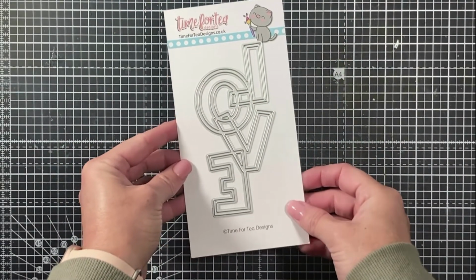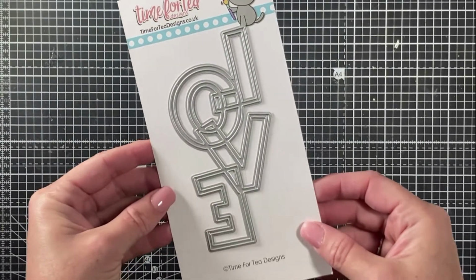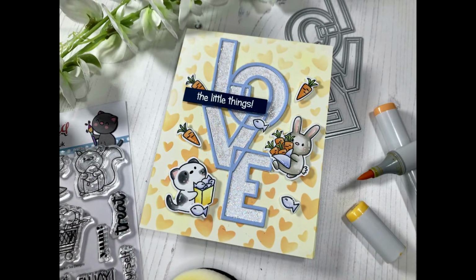The Love Intertwined die will make the perfect focal point on all of your cards. This delicate frame can be paper pieced with coloured cardstock or ink blended to create the most stunning sentiment. Team with your T4TD characters for the perfect way to say how you feel about someone.